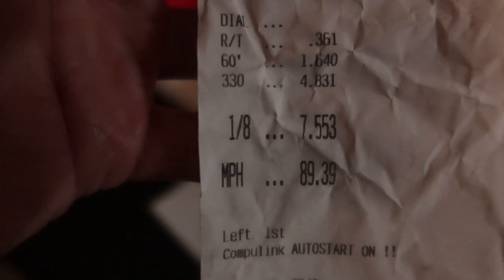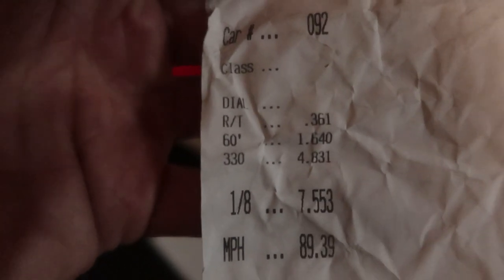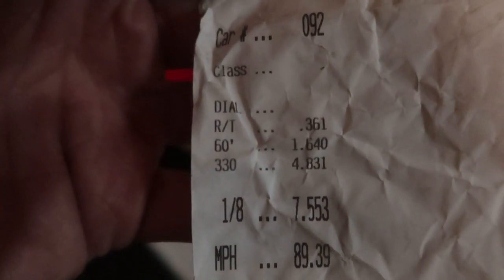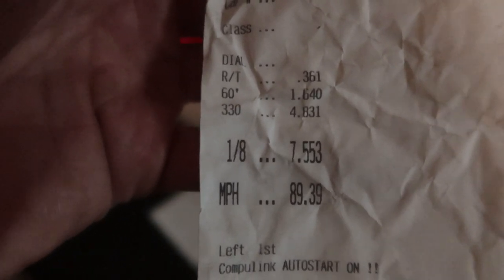We went 7.55 at 89, so still too fast. Our 60 foot was a tenth slower than it normally is with the 164. It's usually about a 154 to a 156, even on the street tires. So I was like, if our 60 foot comes back, we're going to be down to 7.4 something. So I really need to pull more fuel, because that ain't going to work. So that is exactly what we did.